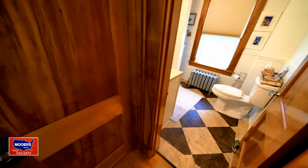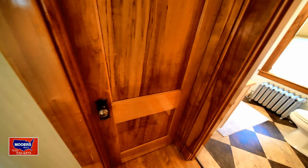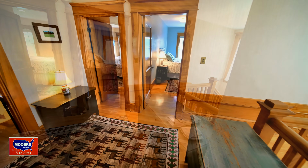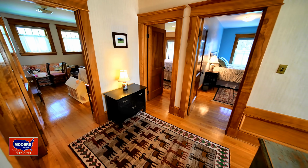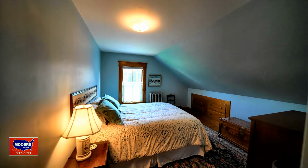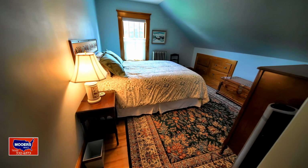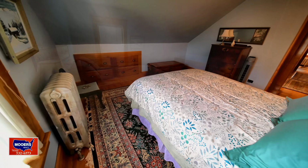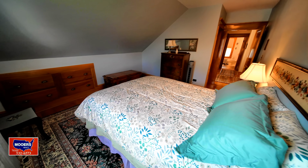Here's the first walk-in closet, chock full of stuff. That's what closets are supposed to do, hold things. Four bedrooms off a generous size hall room, not a hallway. Bedroom 1, the blue room, with a closet and built-in drawers in the eaves. Updated oil hot water Weil-McLain Gold with a Boilermate.